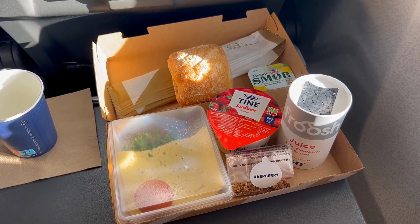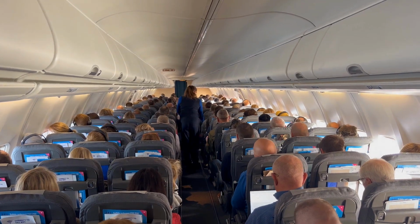And that concludes the service on board this flight. The breakfast was very good. It was actually kind of better than the previous flight I took. The cheese tasted a little better, and the yogurt did as well, but the butter was rock hard. That's the only minus I had about the breakfast. Apart from that, it was really, really good. The crew were very friendly, and they were very quick at service, despite the fact that this flight is fully crowded.